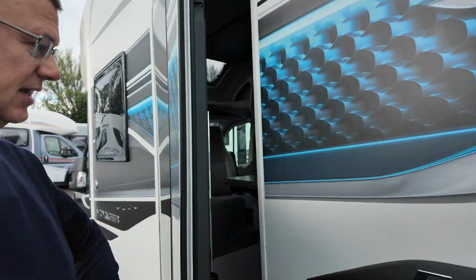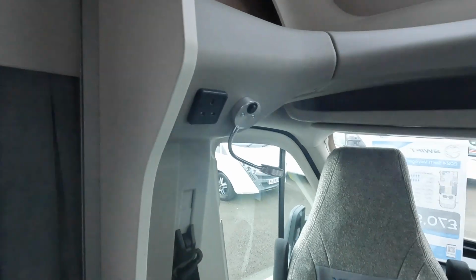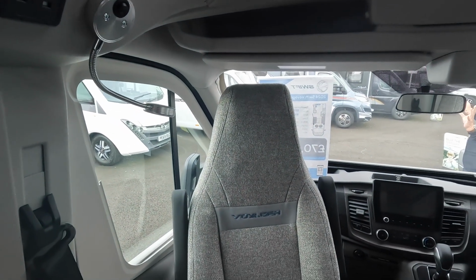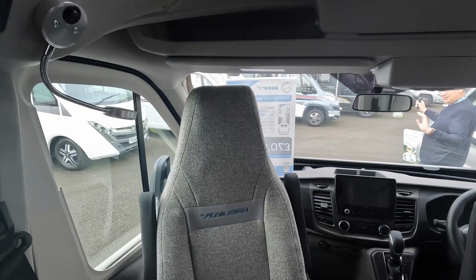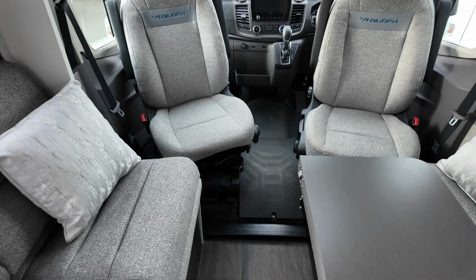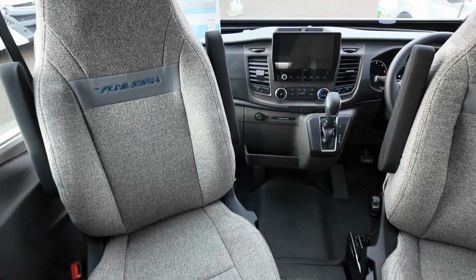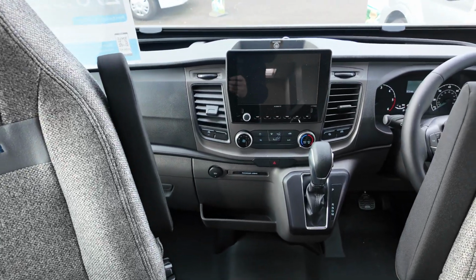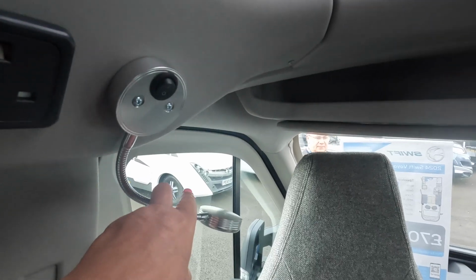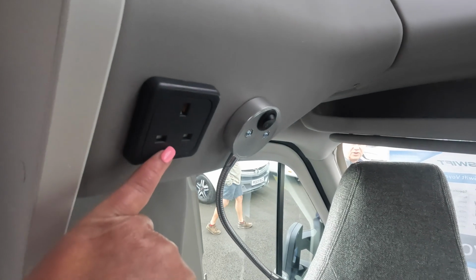Let's take a look inside. I'm going to go into the cab area first and have a look. I do actually like the upholstery in here. I like the Voyager logo on the seats, and the cab looks really light and bright. When you walk in, there's a lovely wide open space. So we wander into the Ford cab area in this model with an automatic gearbox. It's nice little lights as well. Oh, and a handy plug.